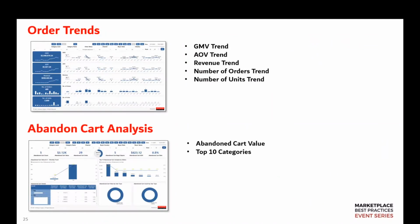Okay, now we'll take a look at order trends. Order trends provides insights into trends through seasonality of products, categories, GMV, average order value, and number of units sold. This is a really important metric because it helps you forecast demand.